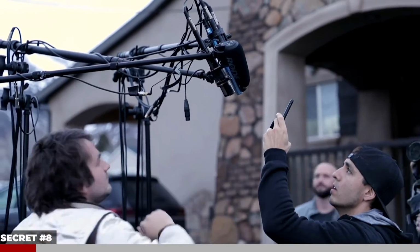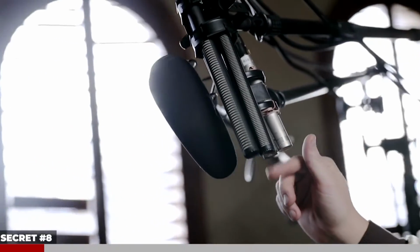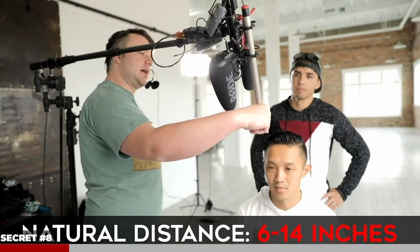First off, when capturing audio, whether it's a sound effect or dialogue of someone speaking, the biggest mistake I see rookies make is the microphone is just too far away from the subject, or they're just not using a microphone and just using the internal camera microphone. A healthy distance that you want to aim for is having your mic 6 to 14 inches away from the subject. And here's an example so you can see the difference distance makes in the quality of audio captured.